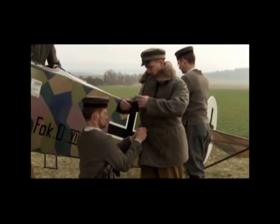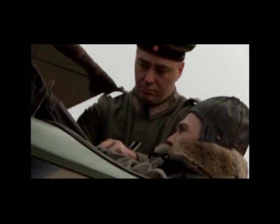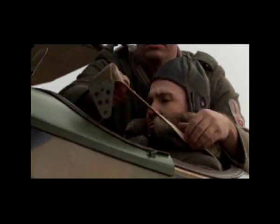Getting dressed in many layers of clothing helps the pilot to be protected against the cold at altitude. Strapping into the narrow cockpit, he merges into the plane, becoming a fighting machine of war.